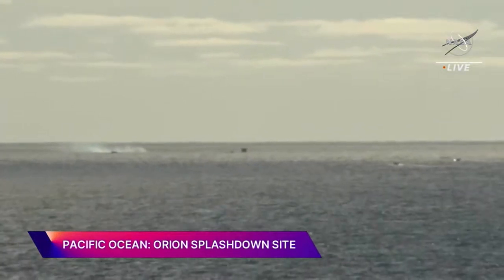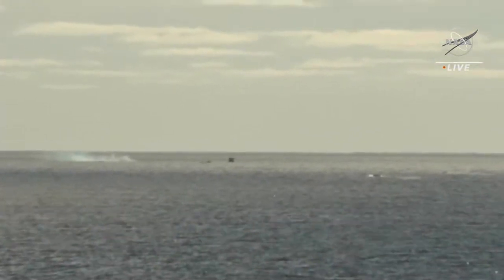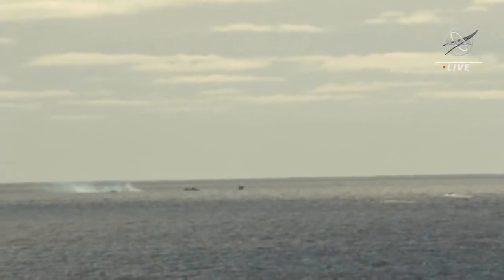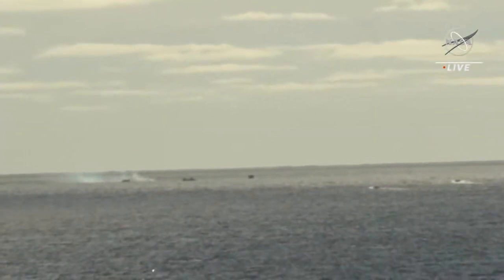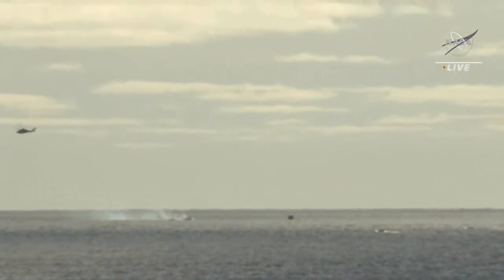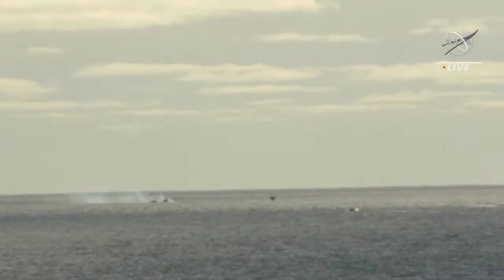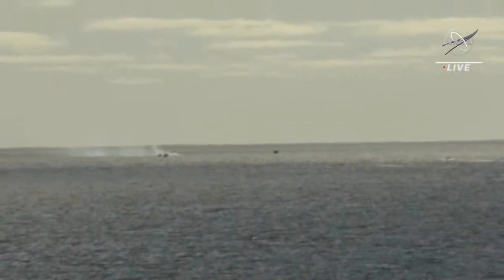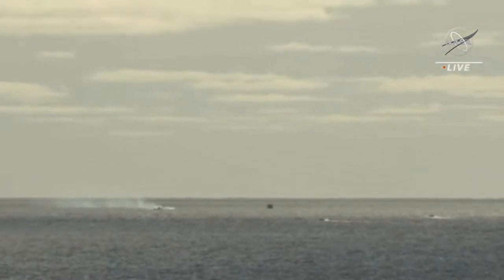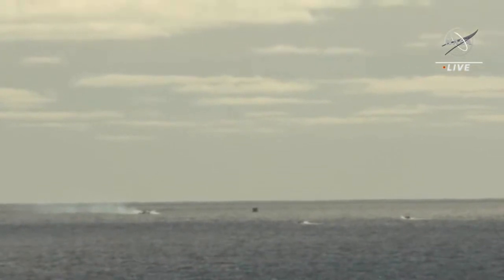Saw the splash, and then of course the assets aboard the USS Portland here immediately started making their way towards the splashdown site, and as you see live now, they are close to being next to the capsule. Now the helicopters that you see flying there, those are MH-60s. We have 2 of them in the air, and they are right now gathering high quality, high definition imagery of the capsule in the water.